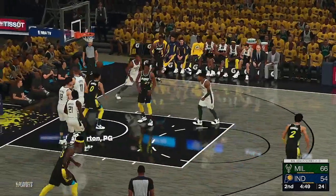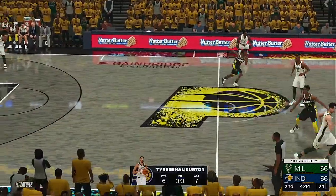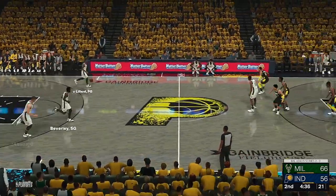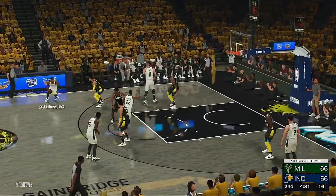Here's Halliburton, down low! Halliburton working through the D. Just excellent concentration there by Halliburton, not allowing the bump by the defense to throw him off his mark. Milwaukee has gone 6 of 8 from the three-point line in this matchup.